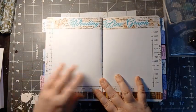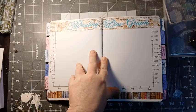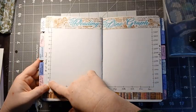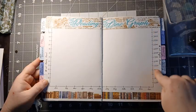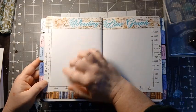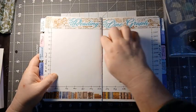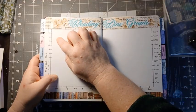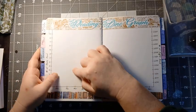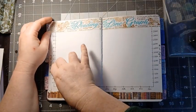And I got my reading line graph. This idea came from Kari at Ex Libris Kari on YouTube. And what you do is you got your books read, number of pages read, and then the months. So it's like a double line graph. Let's say you read 3 books, but you've read 3,000 pages. So you got one dot up here and then one dot down here, or a star or whatever. And then they just crisscross. So, you know, even though I read so many pages, I only read this many books.